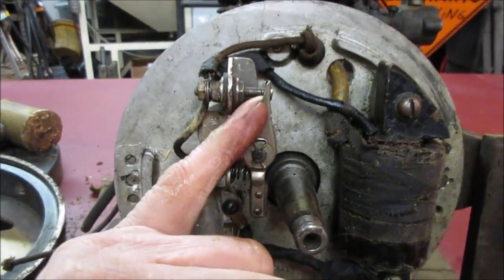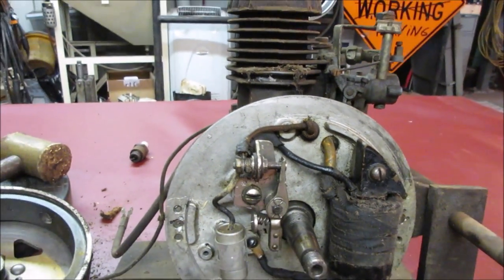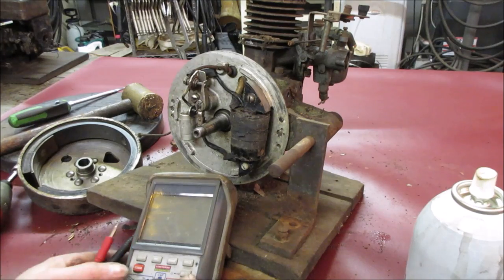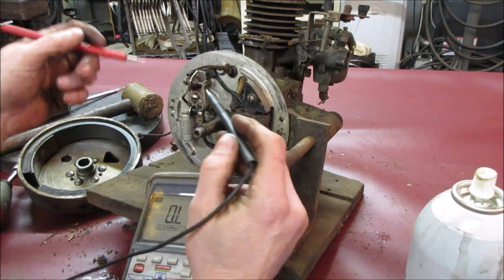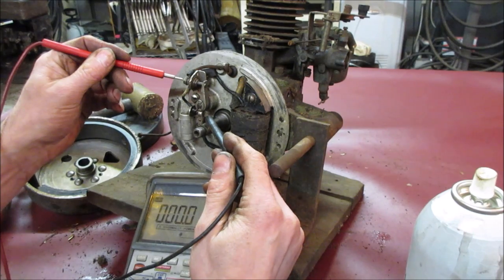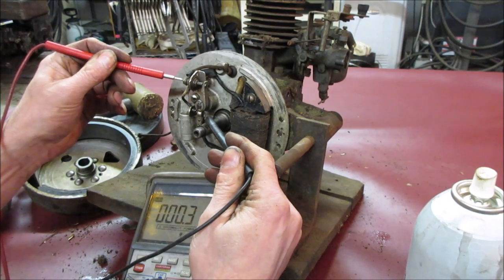So let's go clean that surface right there. Prop it open. You could probably put a meter on it too. Now that I snapped it a couple of times, it may have already corrected itself. Let's go put it on ohms, and we should get it zeroed out going across it. Yeah. And when you open it, it should go away. Might be back feeding through the coil a little bit.